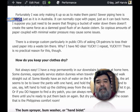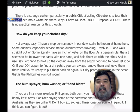Be aware. Now, there is a strange custom, particularly in public CRs, of asking the CR patrons to toss their used dunny paper into a waste bin there. Why? I have no idea. Yuck. And I repeat, yuck. There is no practical reason for this though, so not me.